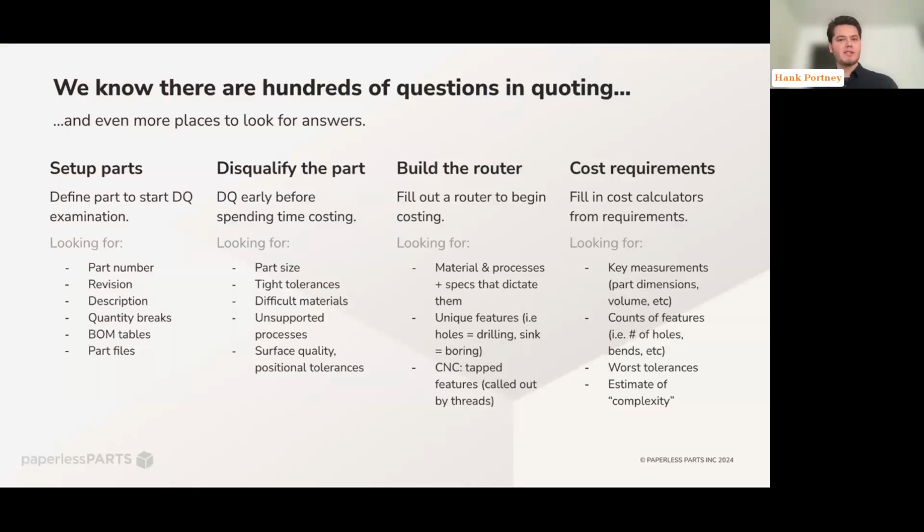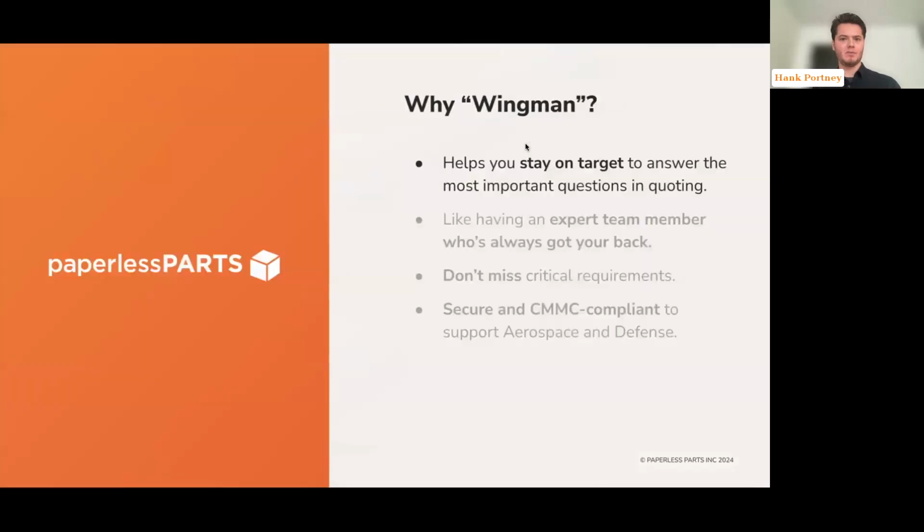With so many questions to answer, it can be really daunting to jump into a quote and to stay focused on answering the most important of those questions. Wingman helps you stay on target to answer those most important questions. And I hope you'll see in the demo how that's true.